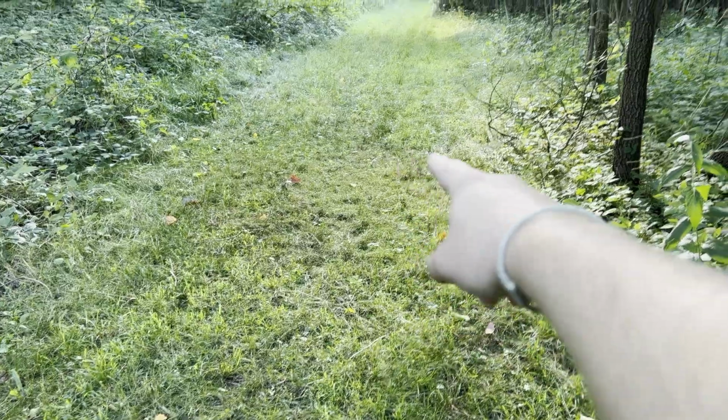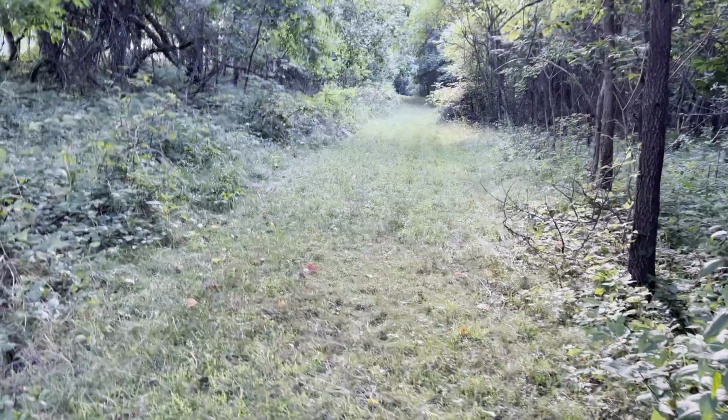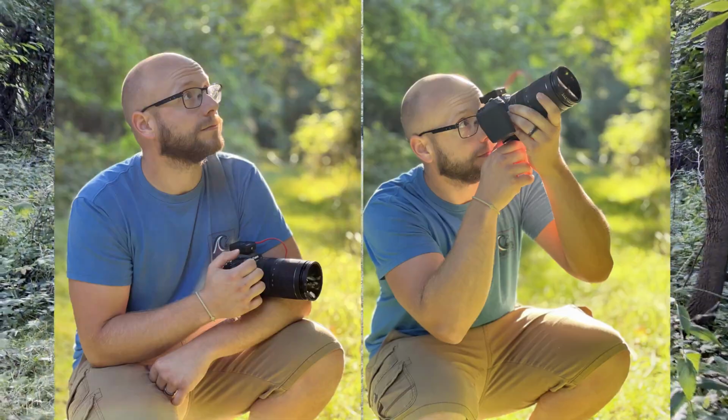So I'm gonna crouch right around here-ish and wait for the sun to come out where it's shining real bright, to hopefully get a nice sun flare through the lens. And yeah, so this is shot number 2.